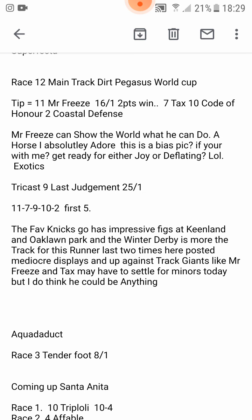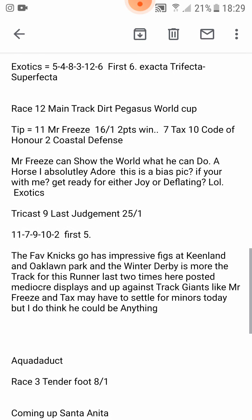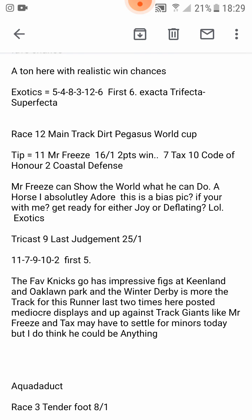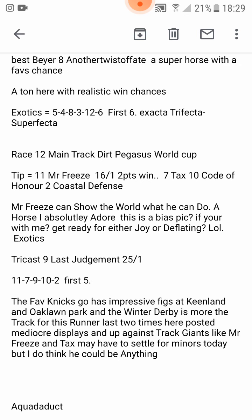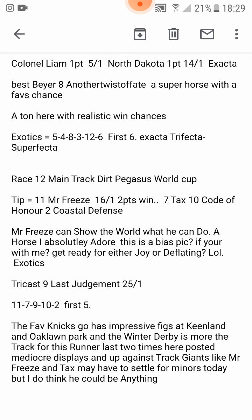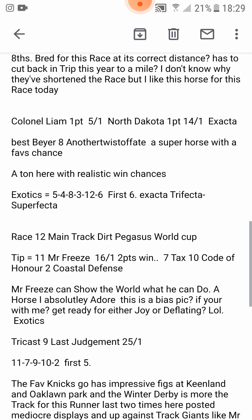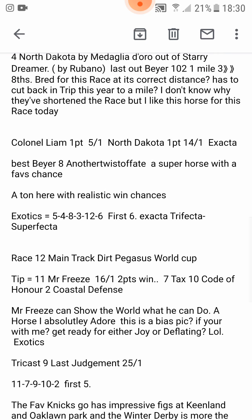But anyway, my tip for the main track, Pegasus World Cup, is Mr. Freeze. My second choice is Tax. Third choice, Code of Honor. Absolute solid form. And my pick for the sneaky fourth in the superfecta is Coastal Defense, and that will pay huge if that comes in fourth. And I'm going to completely leave the favourite out of the race. You could add the favourite in other exotics, just put the favourite in.